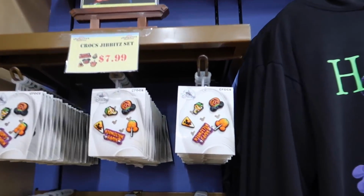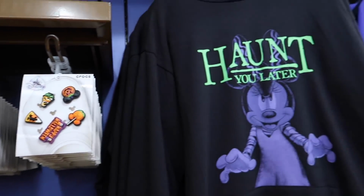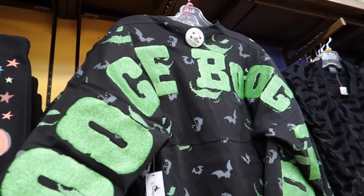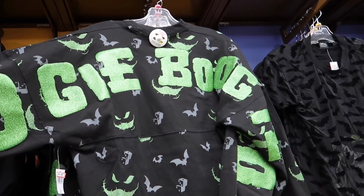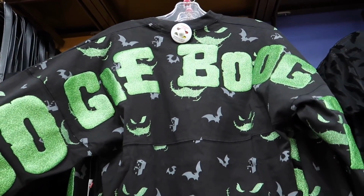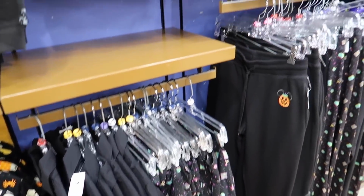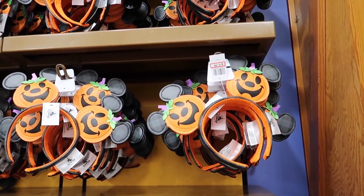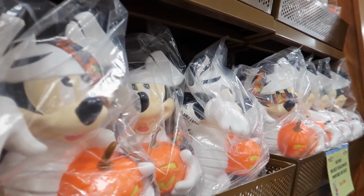Oh, finally! Halloween Crocs Jibbitz. I can get them. Lots and lots of Halloween stuff for sure. They do also have an Oogie Boogie. This looks like a kid's size Oogie Boogie Spirit jersey. I guess it's not kids, it's adults, but they only have small and extra small, so this is like an extra small adults. Yeah, lots of Halloween stuff, including for $12.99 these Halloween pumpkin ears, and they have Halloween popcorn buckets for $14.99.